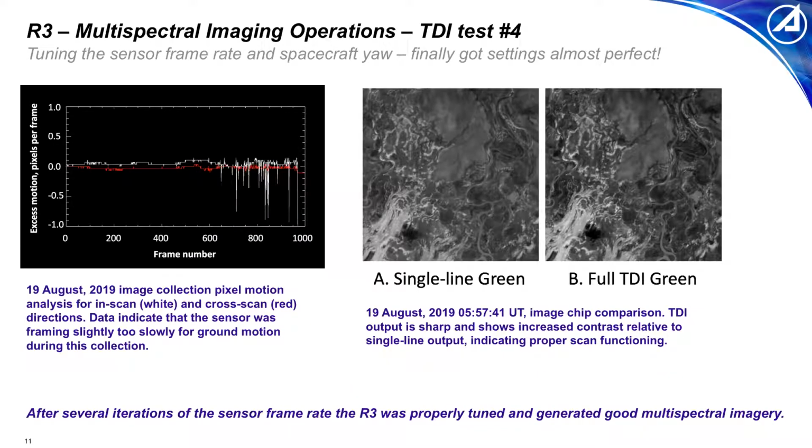Chart 11 shows the last of the TDI tests presented in this paper, an image chip from a 163 Hz frame rate experiment over northern Australia. Here we got the settings very close to perfect, with much less than 1/10 of a pixel drift, close to or at the limit of our analysis technique. The comparison of a single-line green band image to the equivalent TDI image shows no blurring and improved image contrast and signal-to-noise from the TDI process. The next charts study these data more closely and compare them to Landsat 8 imagery.